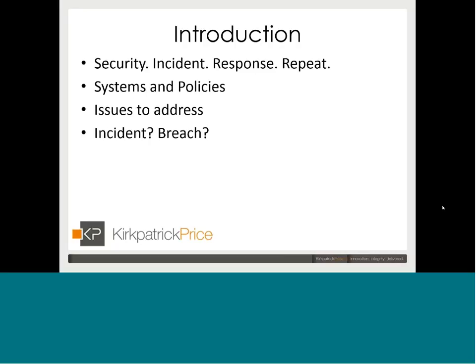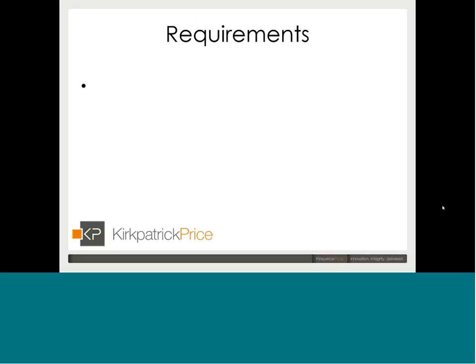And now that we've got the introduction out of the way, let's talk a little bit about some of the requirements for security incident response. So the first of those is information system activity review, and I'm going to read each of the three different requirements just to demonstrate to you how little specificity is provided within the security rule. So 164.308 requires covered entities and business associates to implement procedures to regularly review records of information system activity, such as security incident tracking reports.